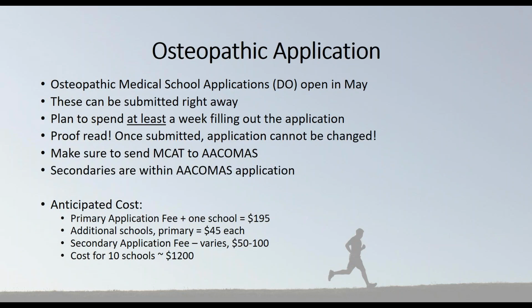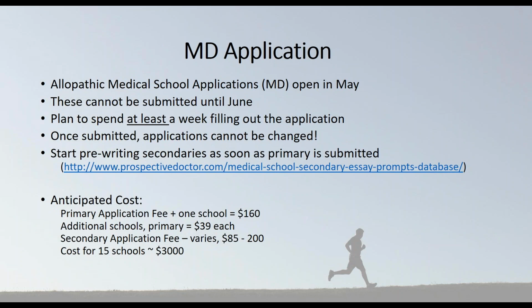So the reason you can see cost for 10 schools versus 15 schools, DO versus MD, is that the typical number of schools that students apply to for DO is about 8 to 10, and for MD, 10 to 15. So keep that in mind. If you're applying to both, you'll likely be on the lesser end of those scales for both, so maybe 6 to 8 DO or fewer MD to keep your overall costs manageable. But certainly you can meet with your pre-health advisor to discuss applying to both MD and DO programs and how many schools you'll be applying to for each.